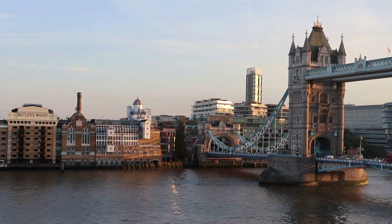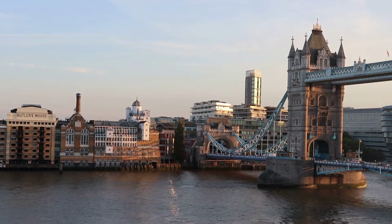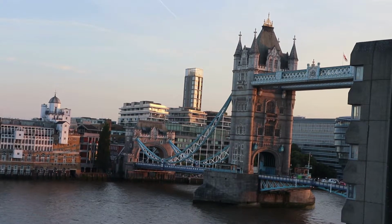Well, that view is something else. The Victorian Suspension Bridge is one of London's most iconic sights, and it's an absolutely beautiful bridge. This is so cool.